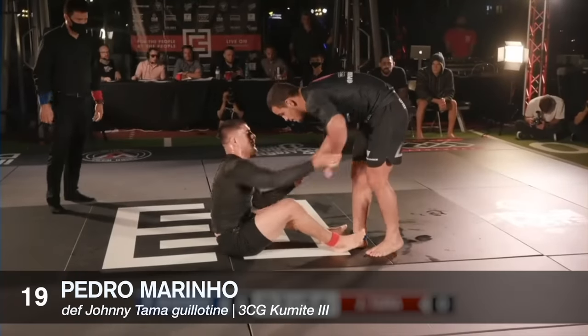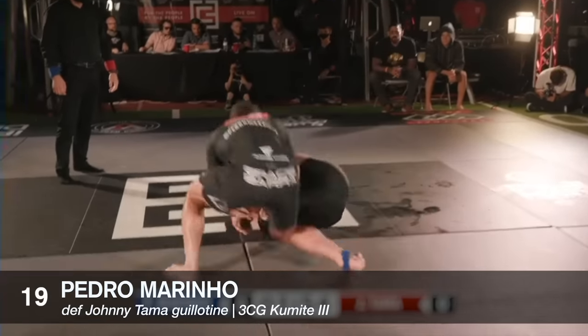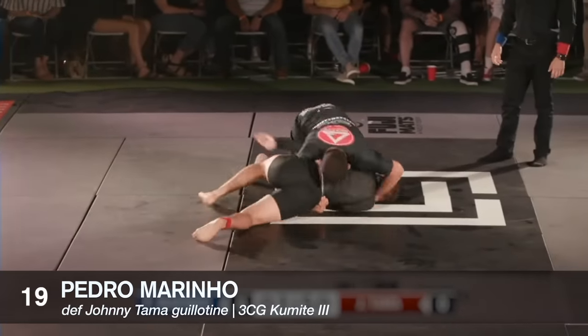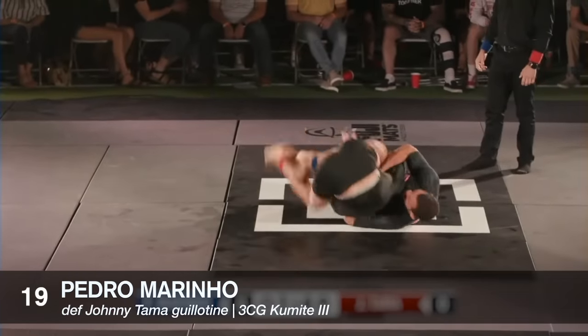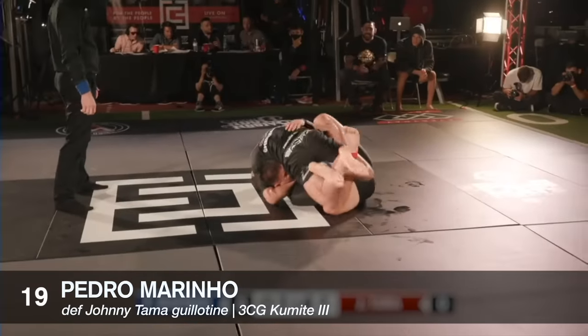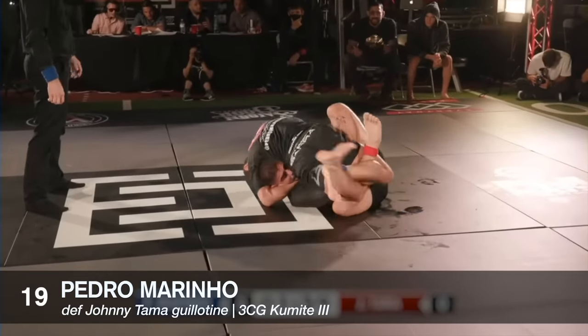Hitting him in the head. You know, Pedro and Barbosa kind of have a similar style. They're very, very rough. Not the best technical, but they just really use their ability. Oh, look at this. There's the guillotine here. Marinho loves his position. Now he's got the arm in. That does not matter in this case.